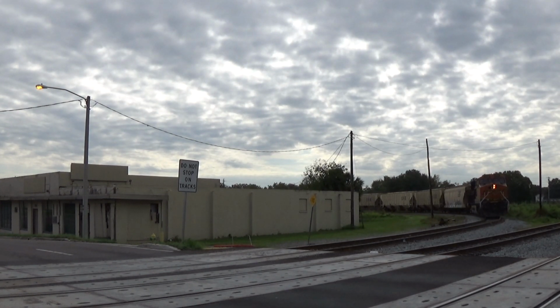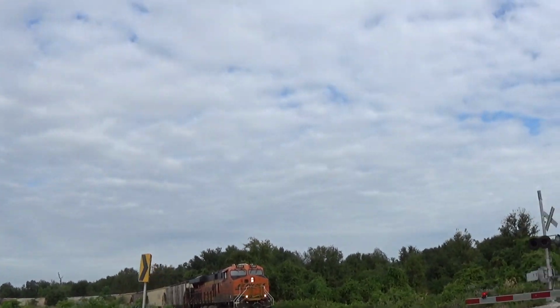We of course attempted to chase this train to Winston, which we successfully did. Sort of.